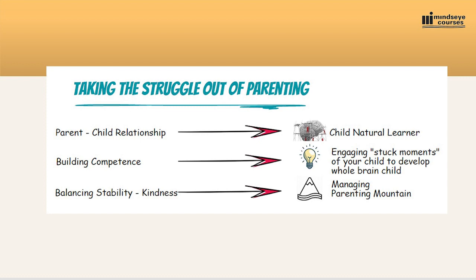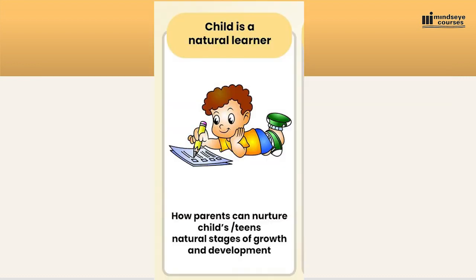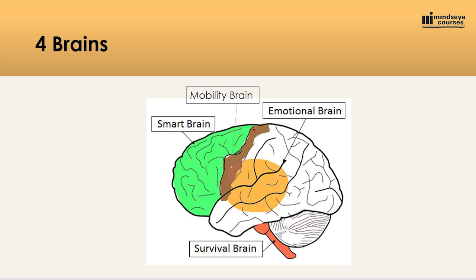Pictorially, this is what it looks like. Let us start with the first way in which you can take the struggle out of your parenting. Your child is born with 4 brains: the survival brain, the mobility brain, the emotional brain, and the executive function brain. At different stages of the child, the brain brings online different functions.